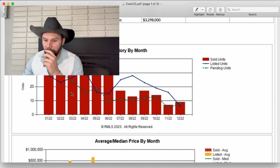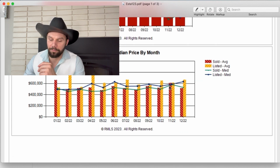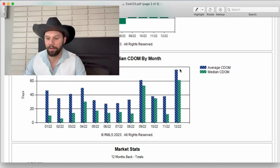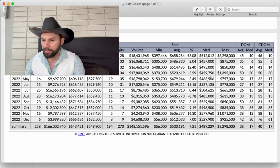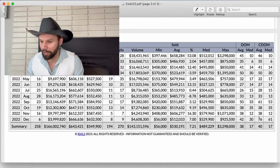Coming on down here, this graph looks pretty consistent with what the sellers are taking off their listing to get the houses sold. Days on the market, that looks pretty crazy. September was up over 60, and then it went to 38, 39, and now up towards 80, which is crazy to see. So, 76 days on the market in the Estacada area to get your house sold in December. 38 before that, and 61 in September.